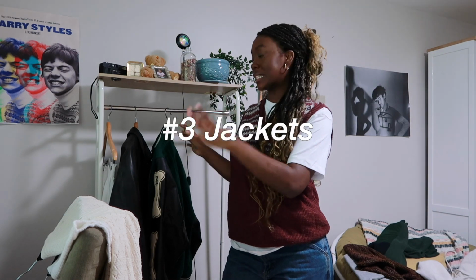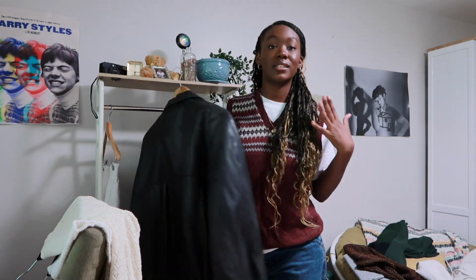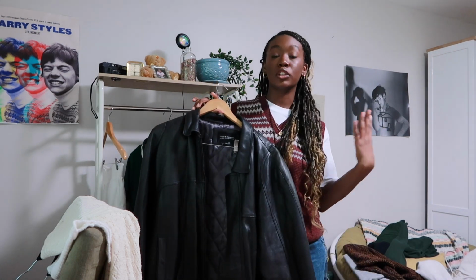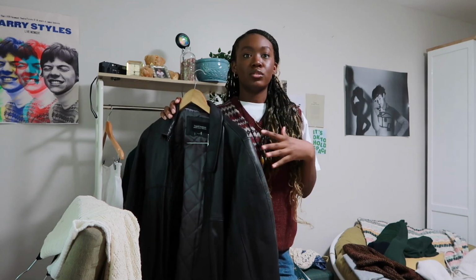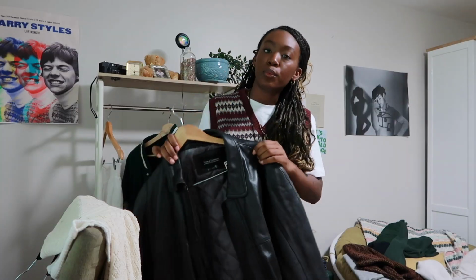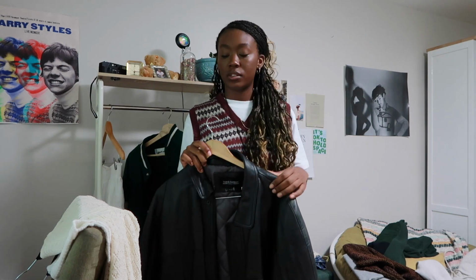And finally, in the cover-ups category, we have your jackets. Now, I only have 2 on here. I have one which is a leather jacket. This is such an essential piece to have in your wardrobe. I thrifted mine. I prefer mine a lot more oversized. A leather jacket is also just a very stylish and chic piece to have in your wardrobe, and once you have one in your wardrobe, you probably will never stop wearing it because it's just so amazing.